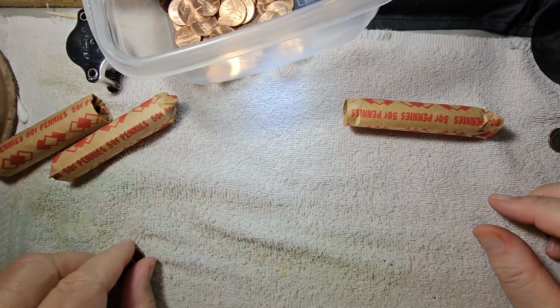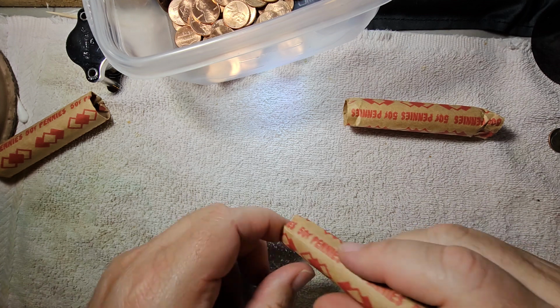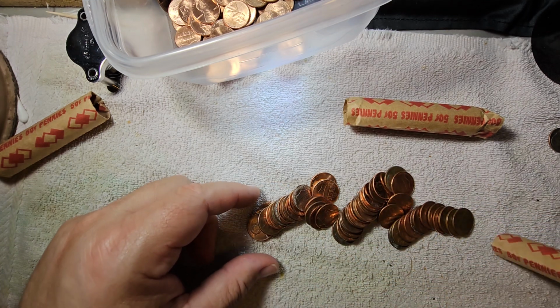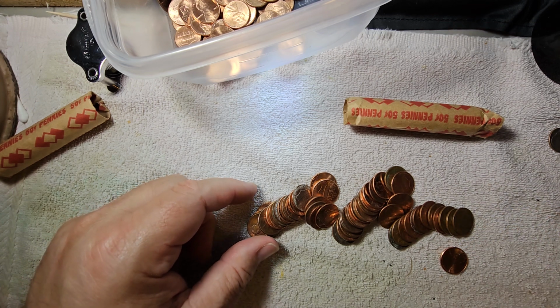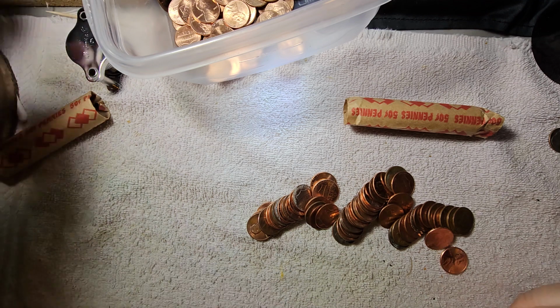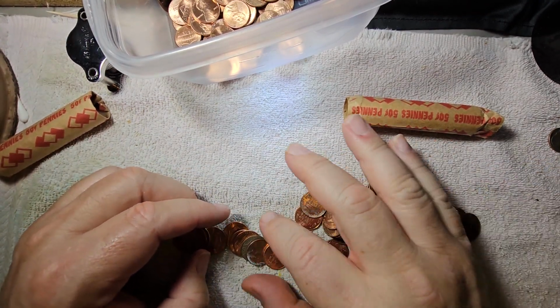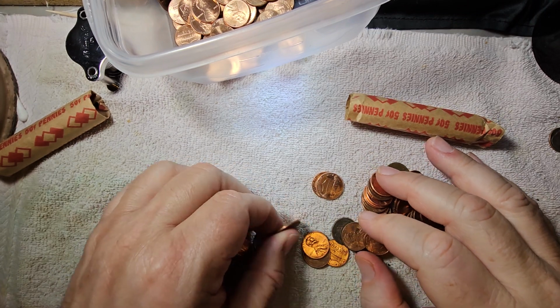So, putting these up. Next row. These will all be new. These have all been searched because these are custom rolled pennies. But I pulled out copper, so somebody don't like copper. Oh, that one's not stuck in here. Looking for a 73S. That's what I'm looking for.